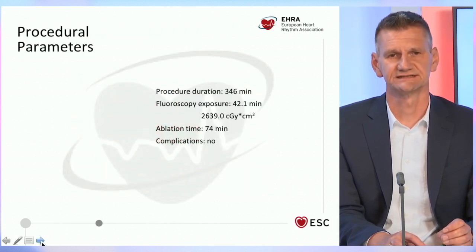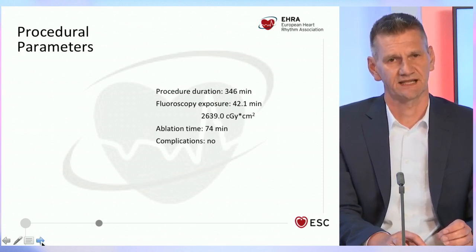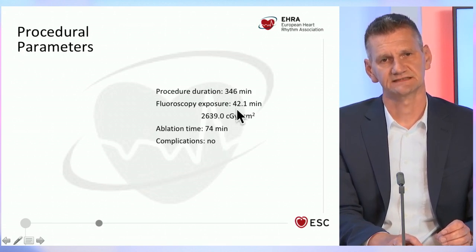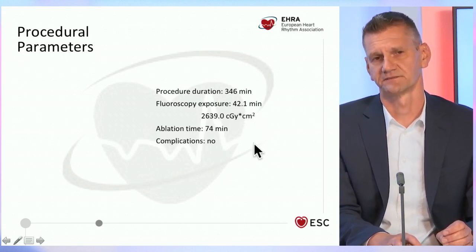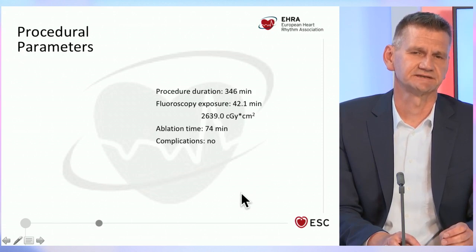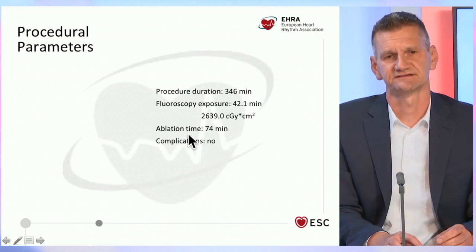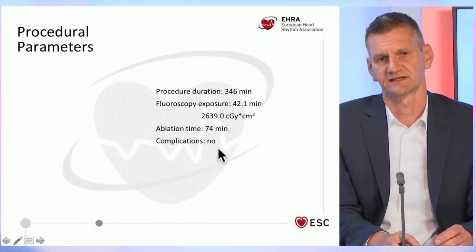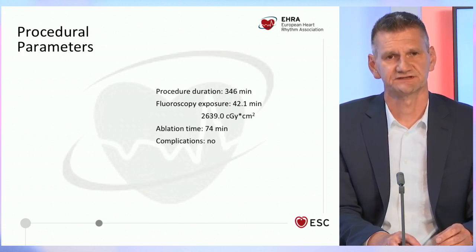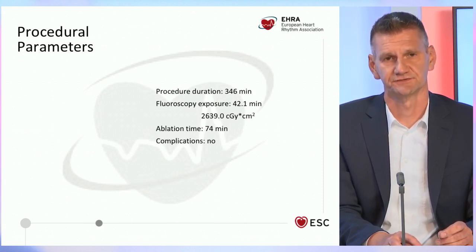That's the procedural data. Procedure duration pretty long, 340 minutes. Fluoro exposure time, 42 minutes, also pretty long, but probably very well explained by the complexity of the procedure we did. Ablation time 74 minutes, and this is important, no complications. That's typical for magnetic procedures, that you don't see complications. The complication rates, in particular in terms of major adverse events, are really very, very low.